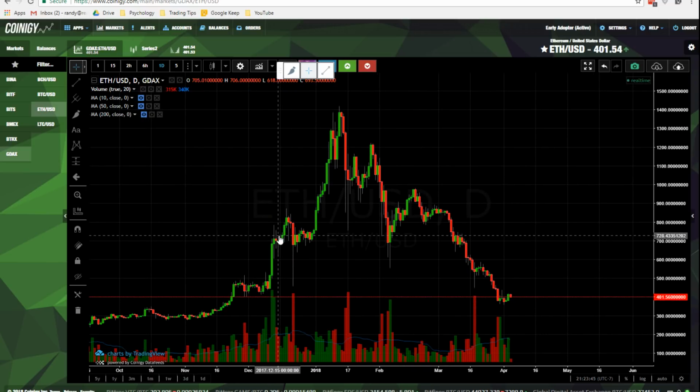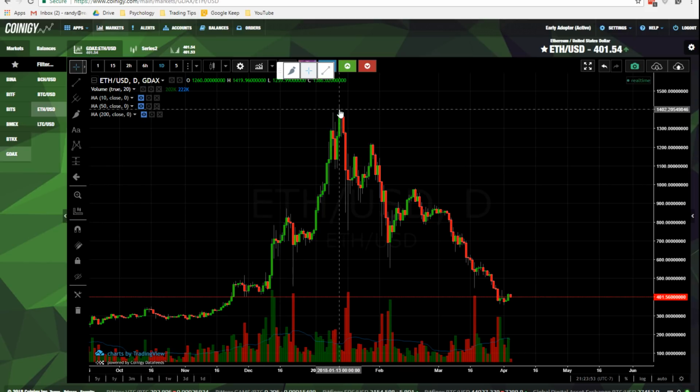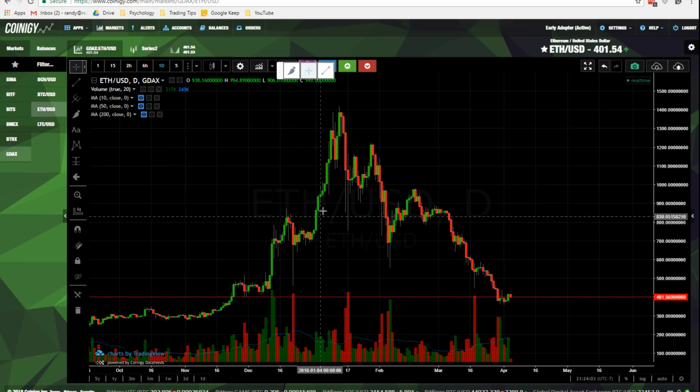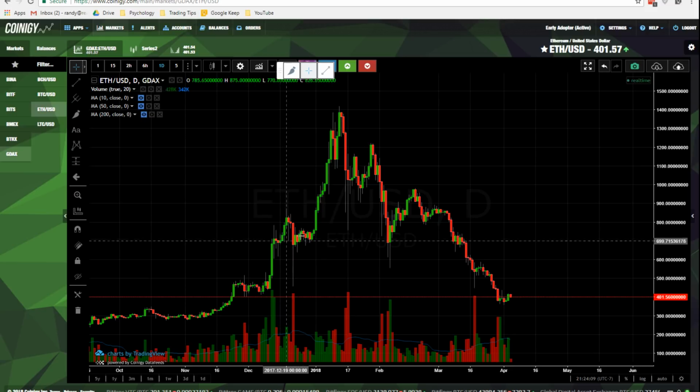Keep in mind, Bitcoin topped out over here December 17th, and Ethereum decided to rise like 90% after that. It was pretty much one of the only altcoins running, outside of, what was it, Cardano, Stellar, and Ripple. Those were running as well. But this was really on its own market. Those three were running in concert with one another, and Ethereum was really doing its own thing here.